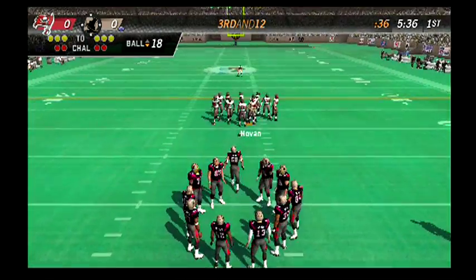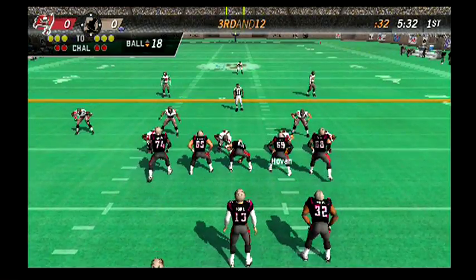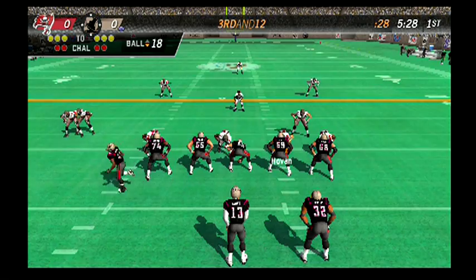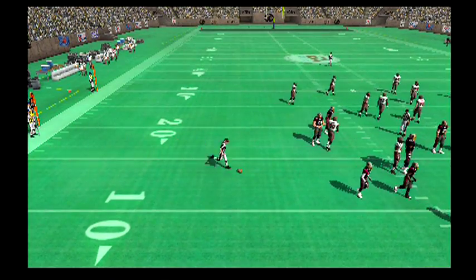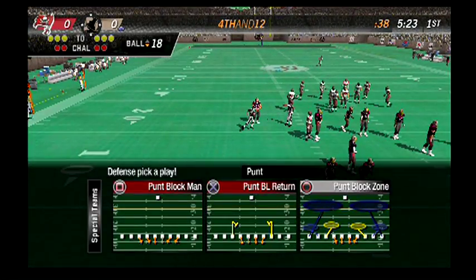Third down, ball on their own 18. Ball on the 18-yard line. Nickelback in this time. Maynard, the man in motion. With the pass, incomplete as the defender knocks it away. Time to call a special teams play.